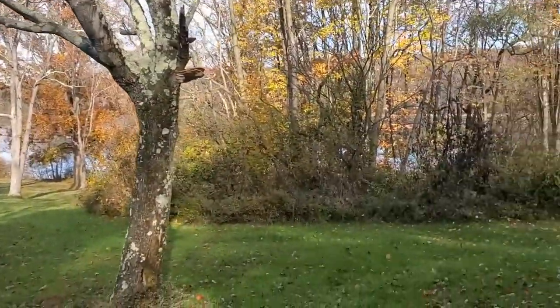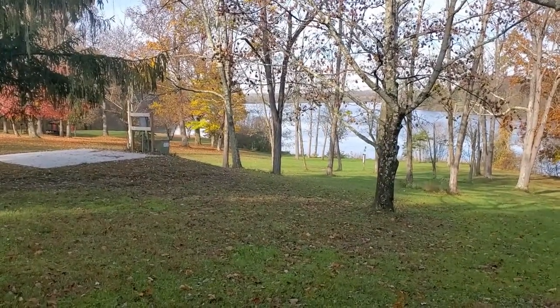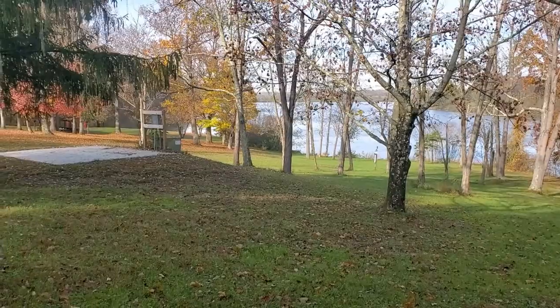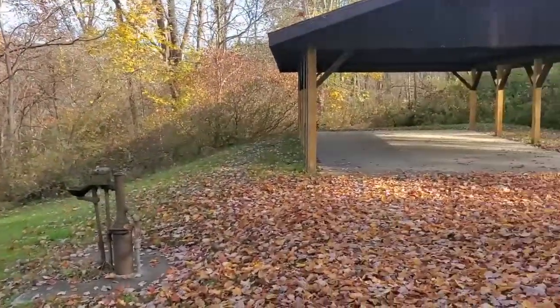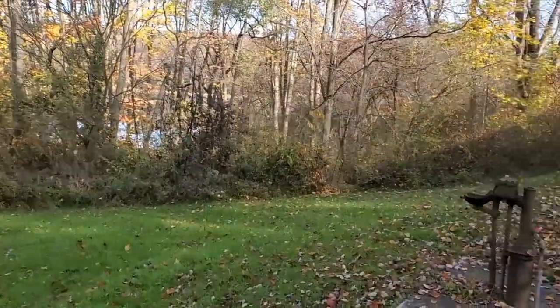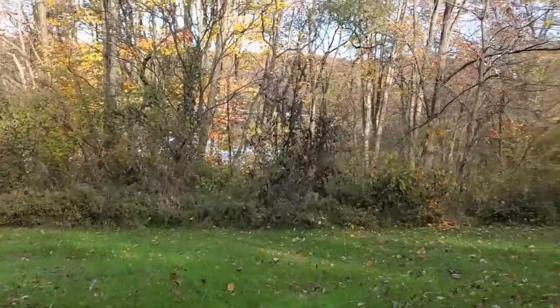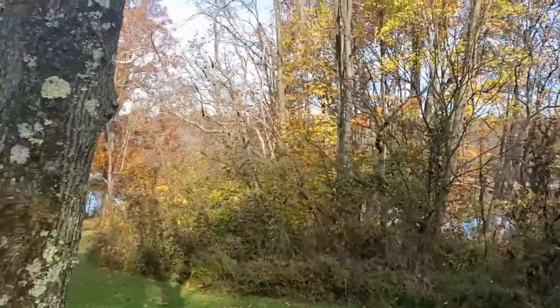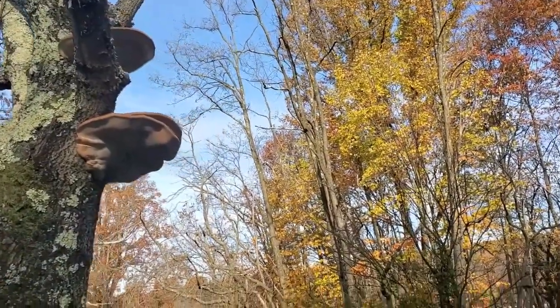So I'm at my favorite park. That is the walk down I had to take and the way through the woods to do the roasting of the hot dog. I'm back at that park, but I found another trail back there. But yesterday I took my mom here to show her this beautiful park, and we found these mushrooms growing on this tree. Look at the size of them.